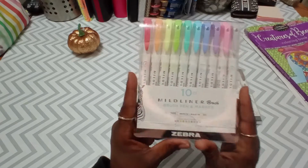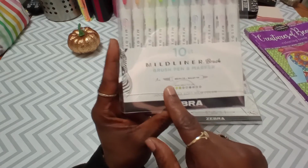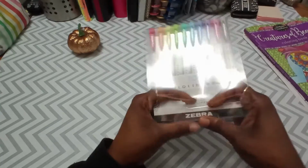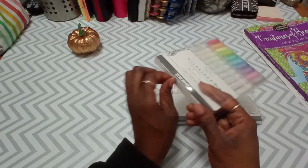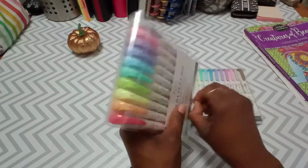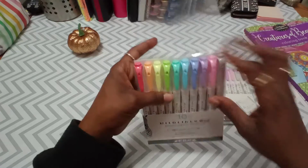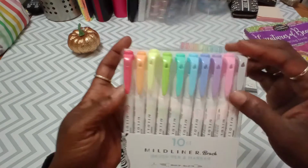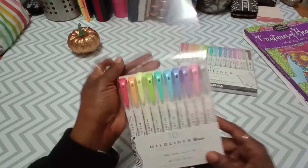So, 10 count Mildliner brush. This is brush pen and marker. One end has a brush tip and the other end has a bullet tip. Now how am I gonna get in here? Don't do me, y'all. Okay, girl, take that plastic off of that like that. Ooh. Y'all, I'm so excited. I feel like everybody on YouTube uses these markers. I wonder what they smell like, what they write like. Look how pretty. I'm so ready. I'm ready, y'all.